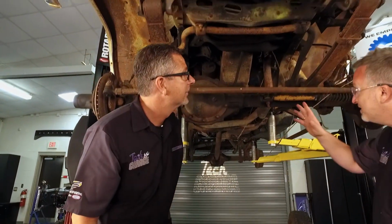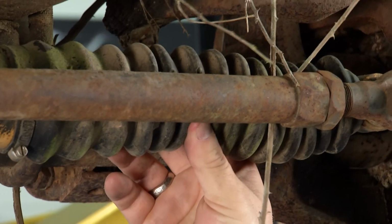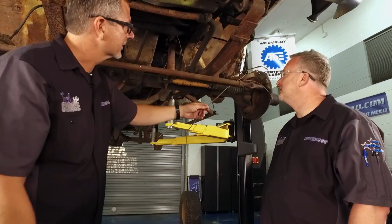Yeah, and the steering dampener, we're gonna need to replace those. You can see the bellows on here are torn. That's just dry rot, and that's all. You got some routine replacement, a few bolts to take off. John, those are thorns. Oh, thorns. It's not good.